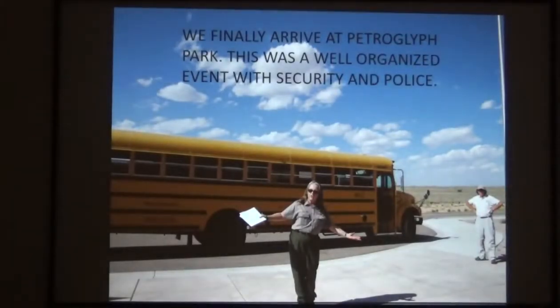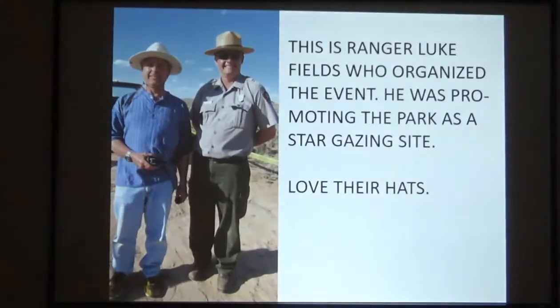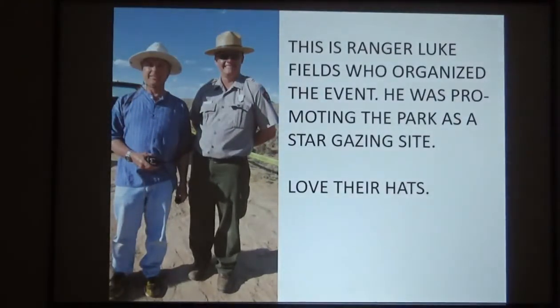Finally, we arrived at the Petroglyph Park, and it was really well organized. Here's the bus that's going to take us out to the park. We park our cars, and we all get on the bus. And there was security and police there. It was all well organized, and this is Ranger Luke. Ranger Luke was the guy I was corresponding with by emails to get the tickets for it, and so on and so forth. And I just love the U.S. Ranger hats. They're really neat.